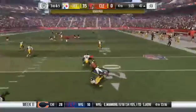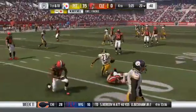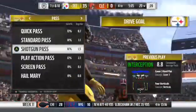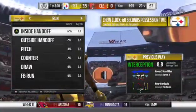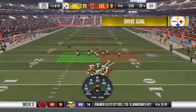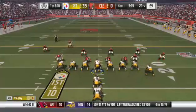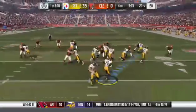But when this ball's tipped and intercepted, picked off by Mike Mitchell, and a big turnover there as his guys will get the football back. Well, this defensive pressure has been constant all game long. The pass rush, the coverage, they've all been excellent, and now they'll tack on an interception here as this one continues to slip just further and further out of hand.